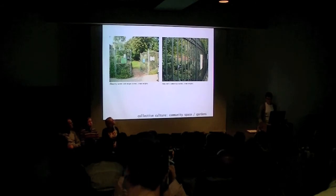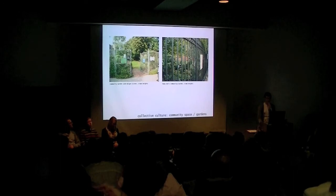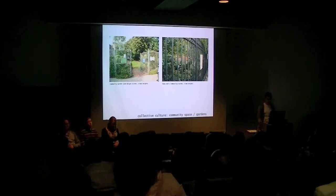Now this is another example of a fence surrounding a community garden, which was also open at that time, but you needed a key. We were lucky to see that there were people inside, so we could talk to them.